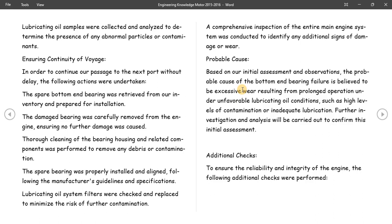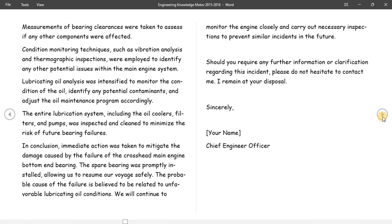So you can now go next and write about the additional checks. To ensure the reliability and integrity of the engine, the following additional checks were performed. Number 1, measurement of the bearing clearance was taken to assess if any other components were affected.